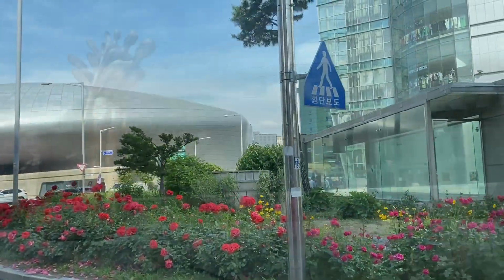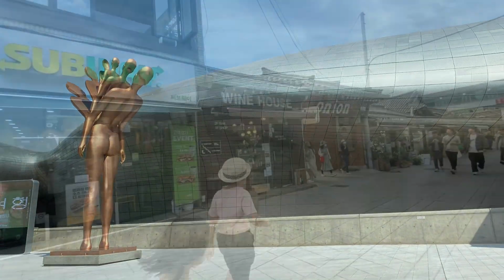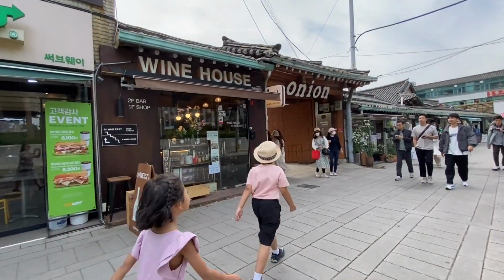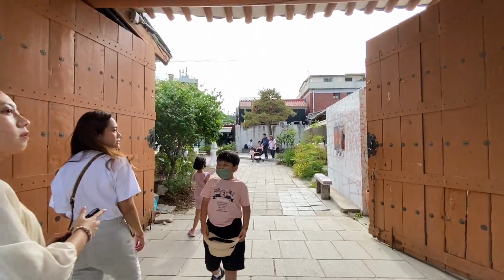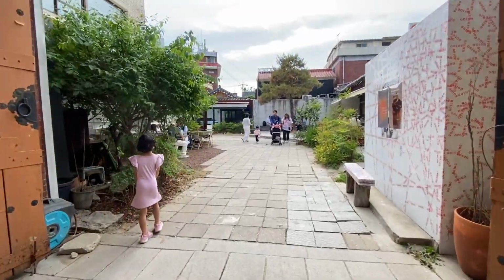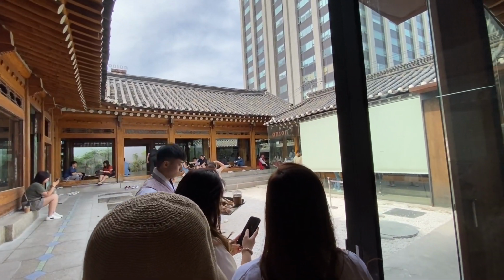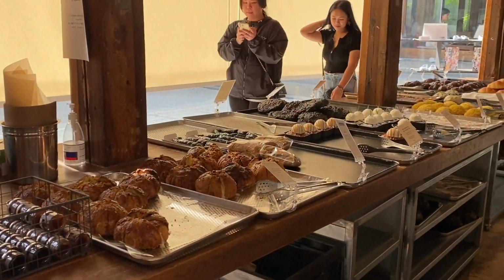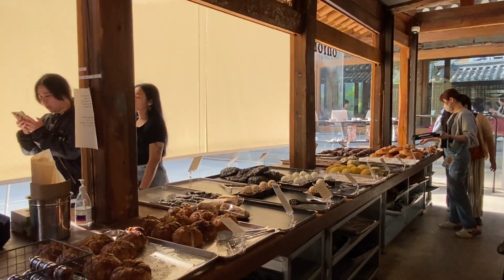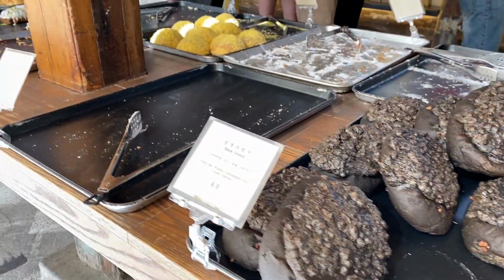We continue with the red bus tour and pass by Dongdaemun Design Plaza, which is also known as DDP. We had our tea break at Anguk Station. This cafe is well known for its Hanok style setting. Lots of pastry to choose from, but unfortunately their signature pastry is already sold out for the day.